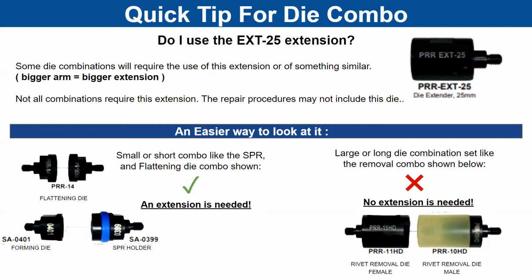So a common question that may come in is someone saying that it seems like my rivet gun's not reaching pressure. And then we ask them what die combination they're using. We find out they're trying to install, let's say, an SPR, for example, but they do not have the EXT-25 on it. If you try to do that in this scenario, the rivet gun will actuate, but it will not reach pressure, and the rivet will not set properly.